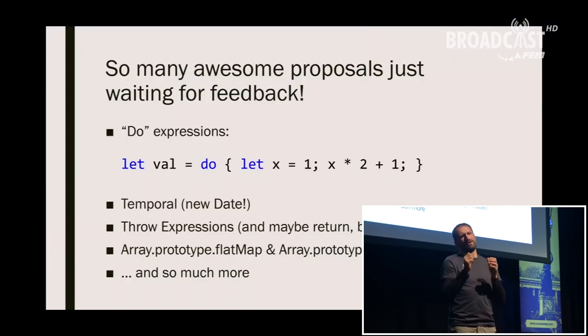So you saw that list, there's a ton more. Here's a couple that I'm excited about. Do expressions let you put statements in expression forms when you really need it. Also dates. Raise your hand if you really like JavaScript dates. There are no hands. I have never once seen a hand actually go up to that question. So Maggie Pint, she works on the Moment JS team. She's working with TC39 to develop a new date that actually works.